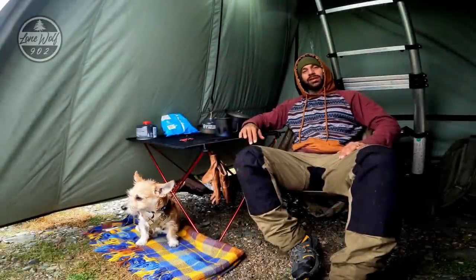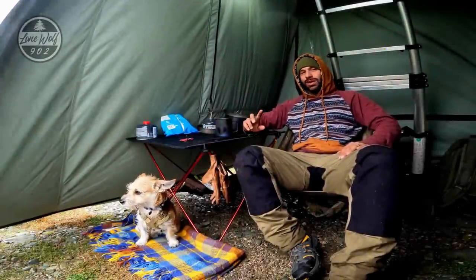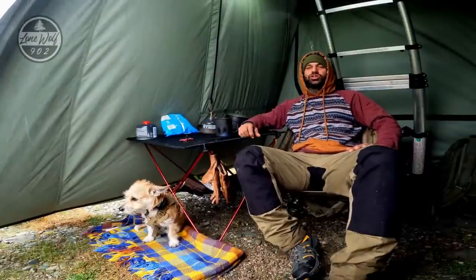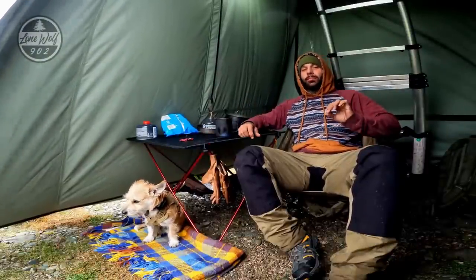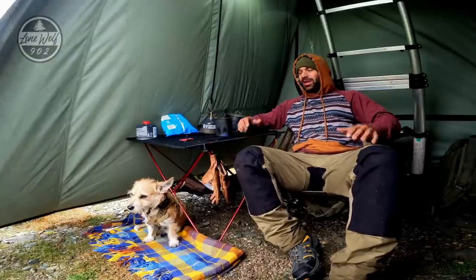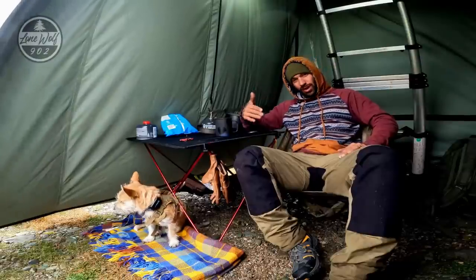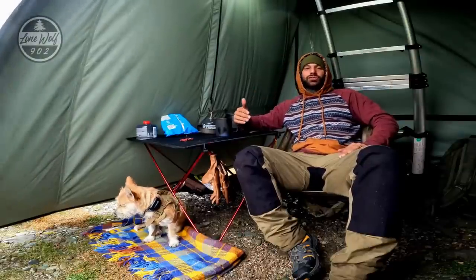Today's episode is a trip in the rooftop tent out in some nasty rain and wind, right on the edge of the ocean during a massive tropical windstorm. So this is the very beginning of this windstorm. This tropical storm is supposed to push up into Cape Breton over the next few days.